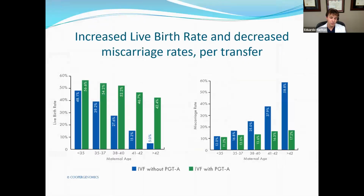And the reason why we do this is we see higher pregnancy rates per cycle as women get older when we use PGT compared to not PGT, and that's genetic testing. That's not because we make the embryos any better, but rather because we're much better at picking them, and because we're picking from a pool that as you get older will have more and more abnormal embryos.